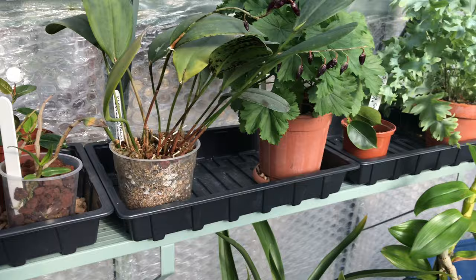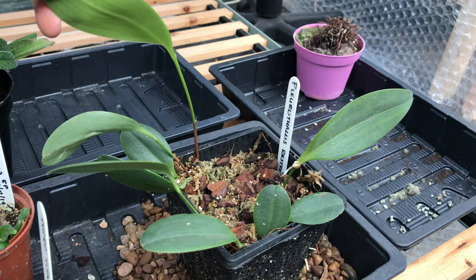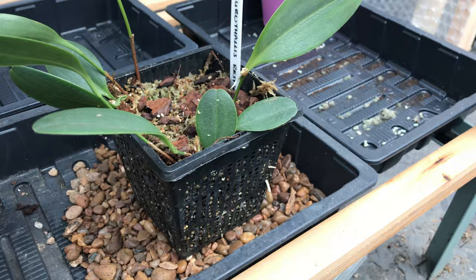The newer ones, if I just whiz you down here, the newer ones that I did from keikis, these have no black markings on. So that proves to me that it's not my conditions that's causing it. That's just the way they arrived.